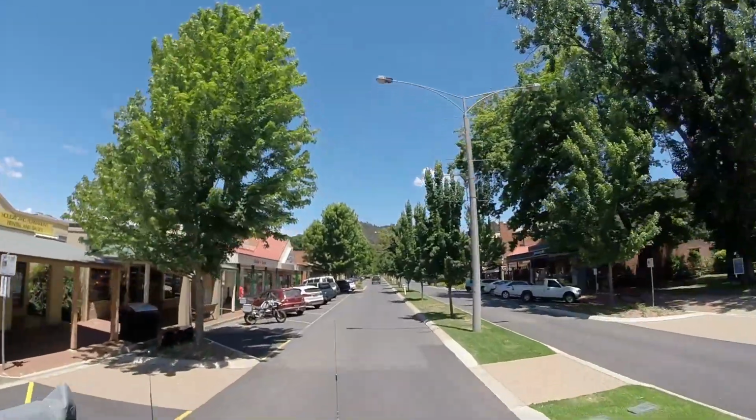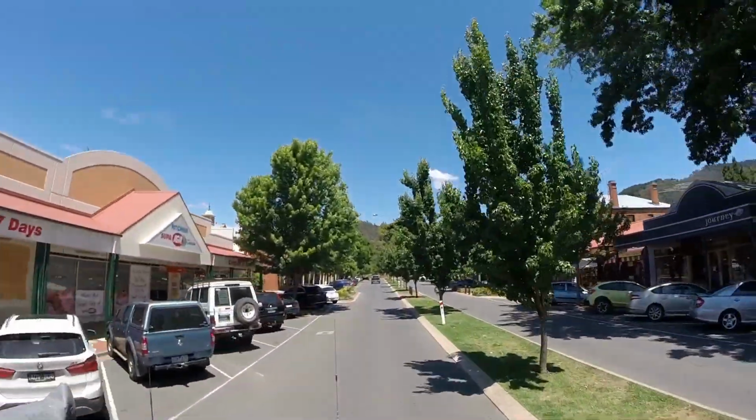Also, take note that there are no facilities at the lookout.